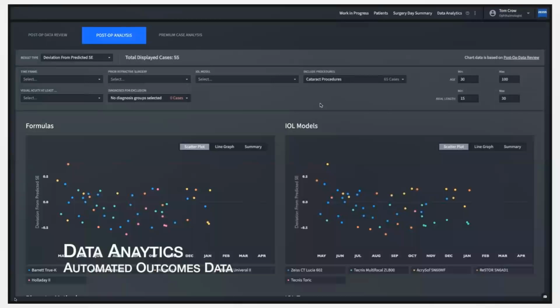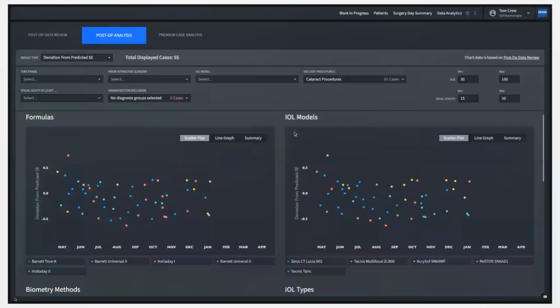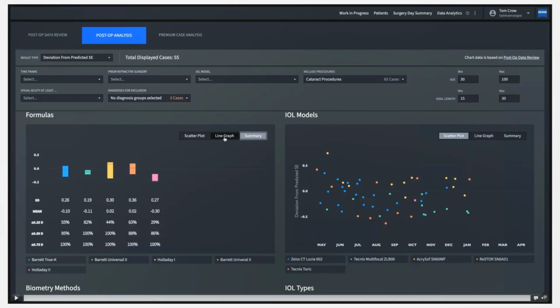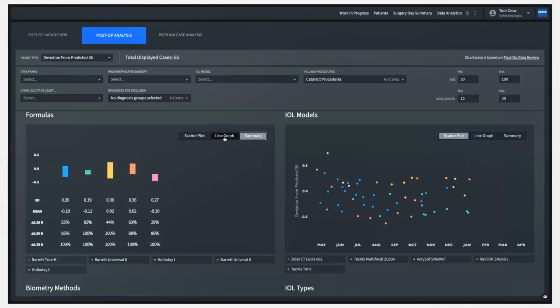And the major power is that I can use different parameters postoperatively to analyze my own results within seconds, and see with each specific lens or each specific formula how I can further optimize myself, maybe by adjusting the surgeon's factor. But the power is, again, going to be in this postoperative analysis, because within seconds I can now use my postoperative data and look at it in multiple ways.